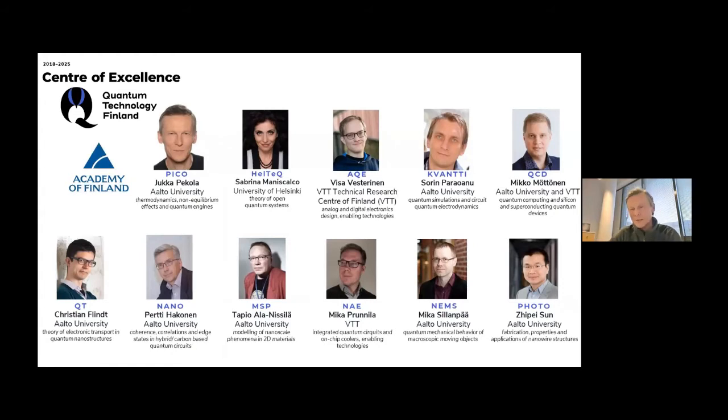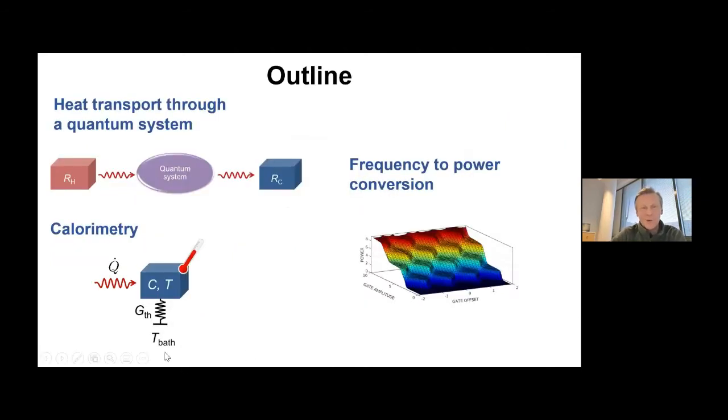Okay. So this is the story about the first slide where I was telling about our center. So it's about these 11 research groups, and I will not go back to explain what I said, but this is indeed the team, mainly from Aalto and VTT and University of Helsinki. And then these 3 topics. So it's essentially heat transport between mesoscopic heat baths, which will be clear later what I mean by them, and then about calorimetry and recent work on frequency to power conversion.